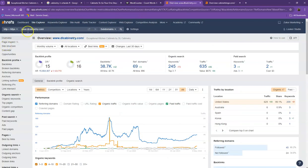So let's move on to the numbers. We have here Ahrefs, one of the paid tools that we're using for us to have some more information on the backend of your website. So we'll be talking more about the numbers, starting off with DR. This is the level of trust that Google has in your website, and UR is the strength of your website.